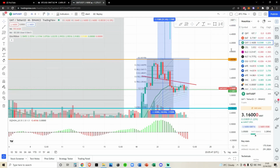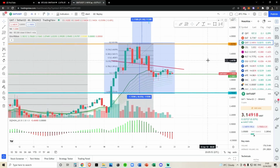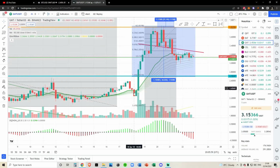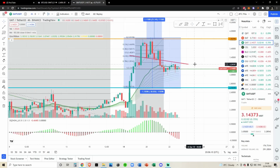That's all I've got for you today. Keep your eyes again on $3.20. A strong push above $3.20 will mean that we are gearing up above these 4 hourly EMAs again. And historically, pretty much every time we've come into these, retraced and then pumped back above them, we've always had continuation. So that's what I personally foresee happening for GMT.